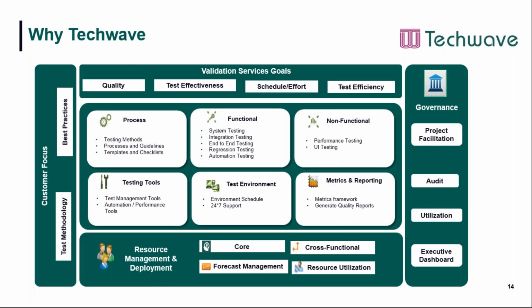We take close track of the different resources we have, their core strengths, and which resources we can use cross-functionally. Based on the projects we have, we do forecast management, to maintain the balance between ongoing projects and the upcoming projects we are expecting. We also have a strong governance model, where we do internal audits and keep a check on utilization. And then we have an executive dashboard.